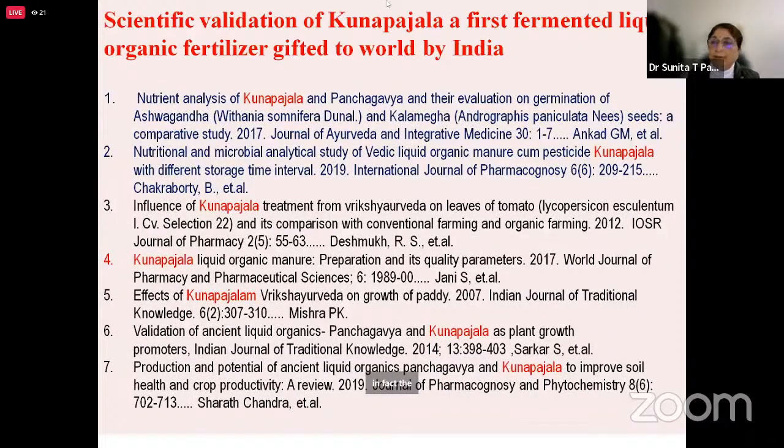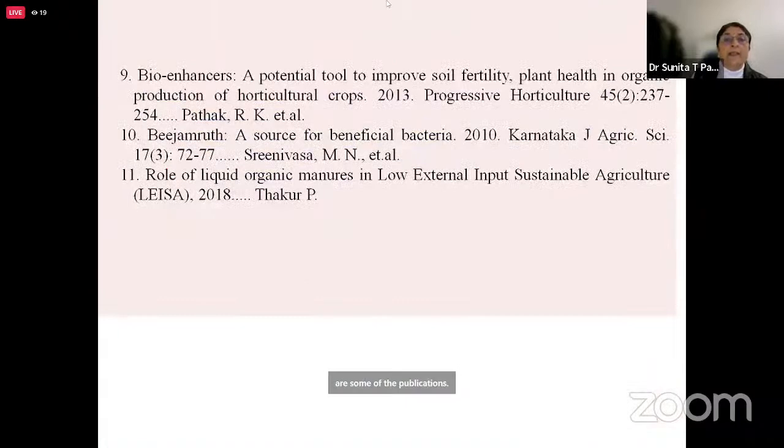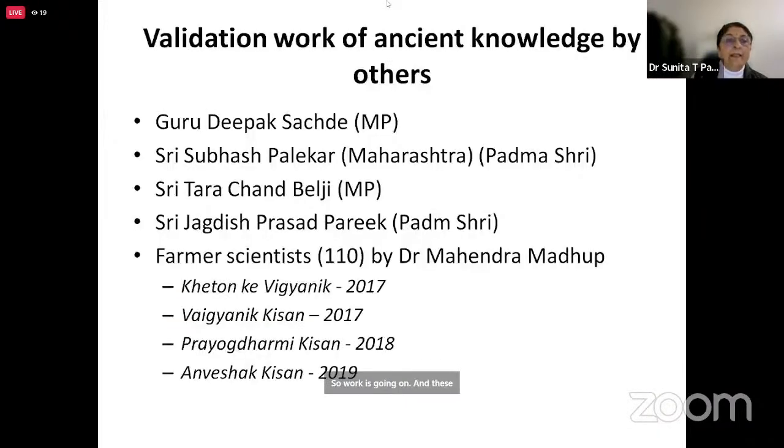In fact, Vrikshayurveda can do wonders, especially in the present scenario. This is really wonderful, to have this herbal kunapajala as a gift by India to the world. And these are some of the other workers doing work on this herbal Kunapajala and also the original Kunapajala. These are some of the publications. So work is going on.